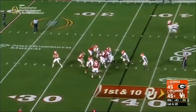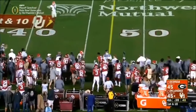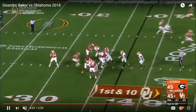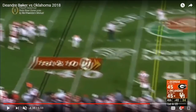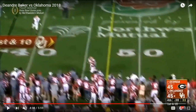Key situation here. Forces the outside leverage, and incomplete. That is excellent. Excellent work by corner Baker. This is an outside. I should just call it an out route, period. And what he's going to do is he's obviously taking away the middle of the field to make sure he gets... That is not my phone, unfortunate. Alright, so anyway, just going to ignore that. That is an out route, basically.